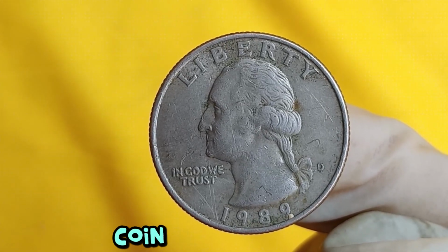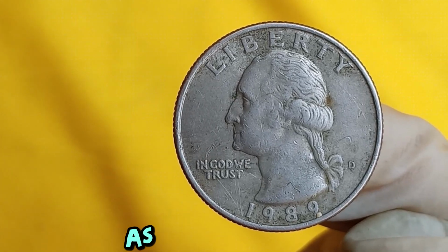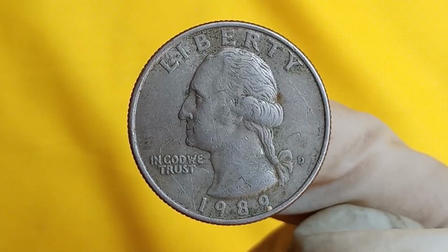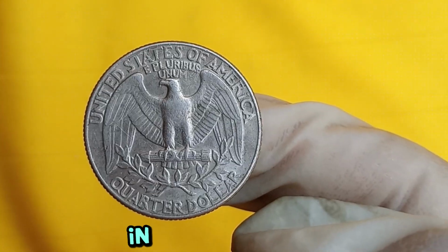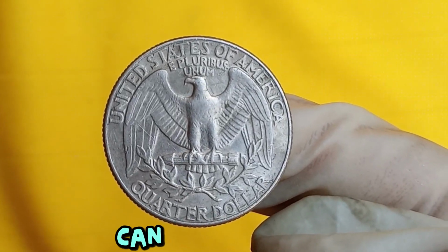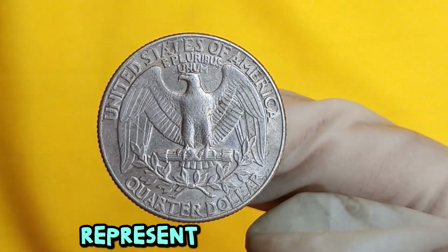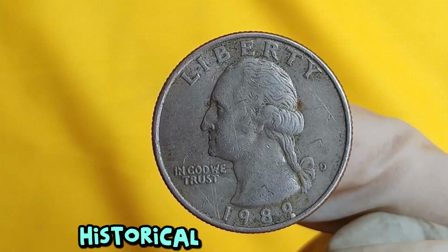Throughout the history of coin production, the minting process occasionally produces unusual variations such as doubled designs, off-center strikes, or other rare anomalies. When these rare features appear on a coin that is already difficult to find in perfect condition, the value can skyrocket. Collectors love these unusual pieces because they represent unique moments in the minting process, making each coin a one-of-a-kind historical artifact.